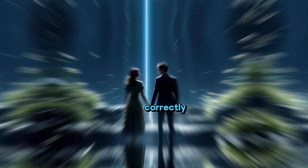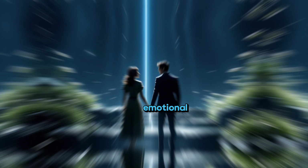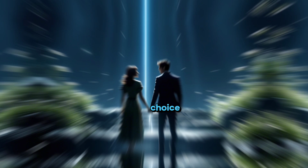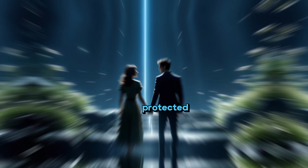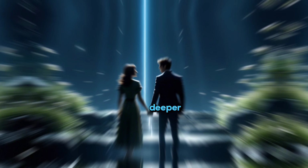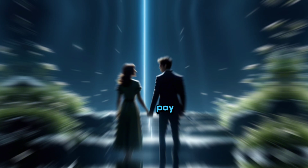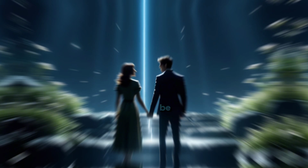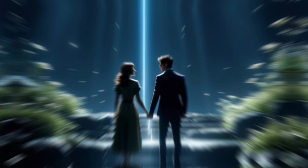When done correctly, touching the small of her back can create a powerful emotional impact. It's a safe and seductive choice that can enhance the bond between you, making her feel protected, appreciated, and connected to you on a deeper level. So go ahead and give it a try. Pay attention to how she responds to your touch, and let it be a way to deepen your connection and show her that you care.